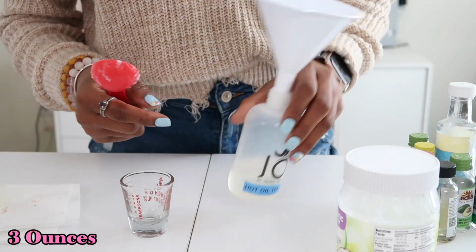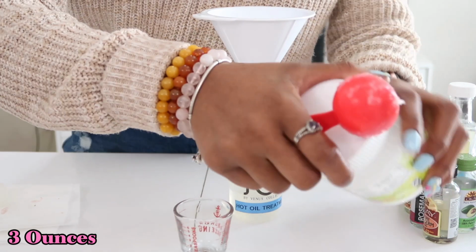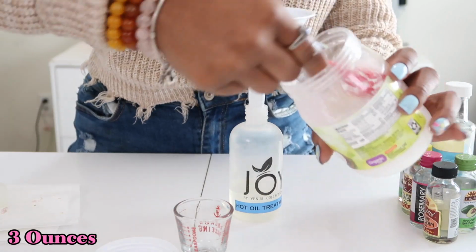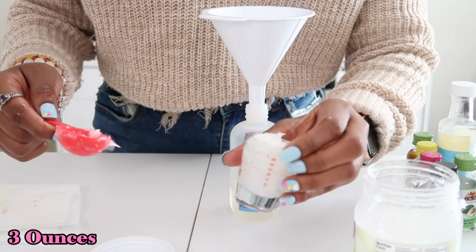I did already start putting some of the coconut oil in here. So this glass only holds 1 ounce, and we need 3 ounces of coconut oil. So what I did was I used the tablespoon. I just scooped it out. All right, so that's 1 ounce in there.